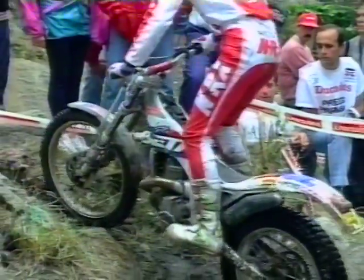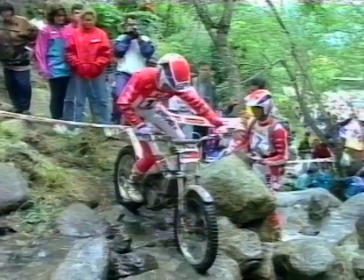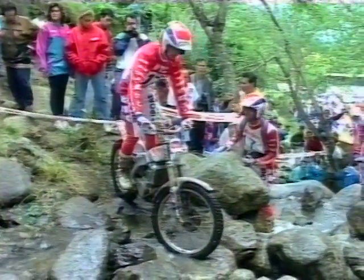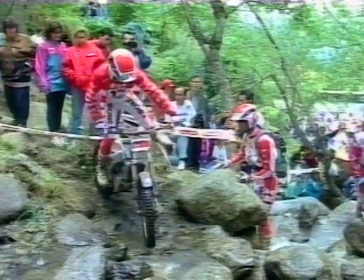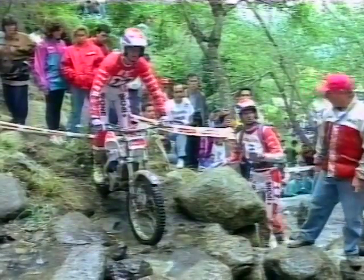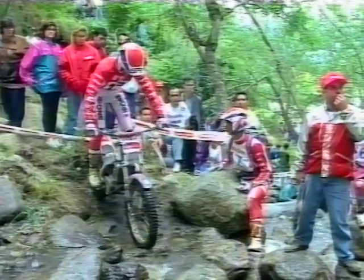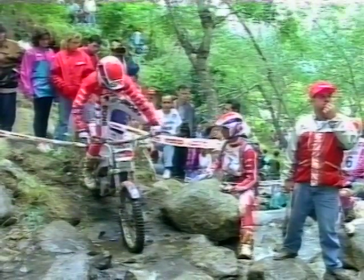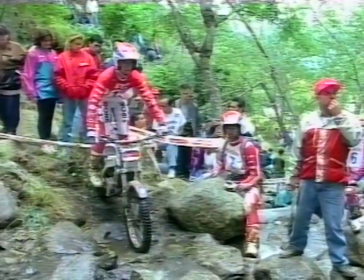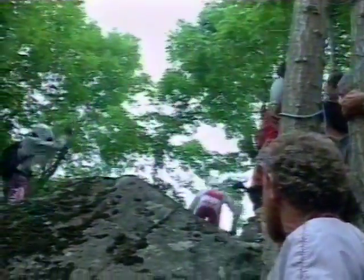He's got himself in a bit of bother there, but he's working at it. Minder's telling him where to go. Right back to the tapes, and now he's got the big slab to get out. Sliding himself up a little bit better, not quite happy where he is. This will be flat out in third gear. There he goes. That was nice up that, because it was quite steep.